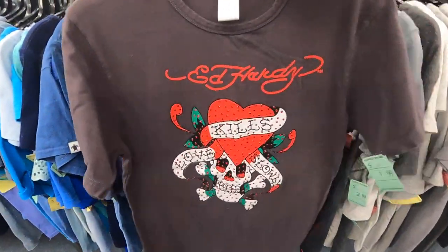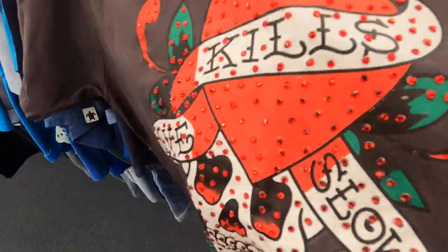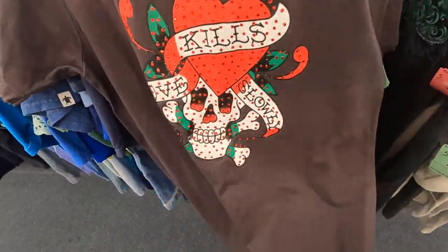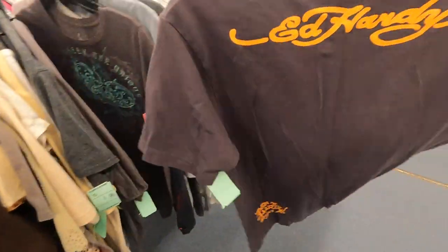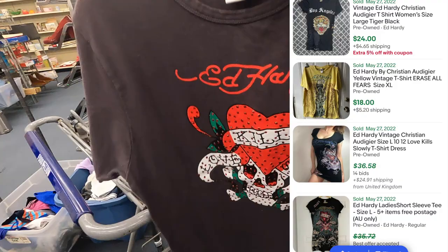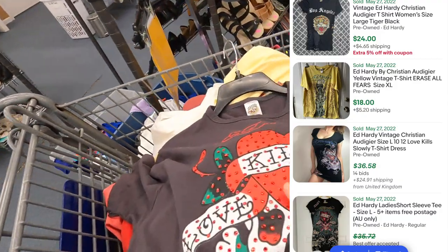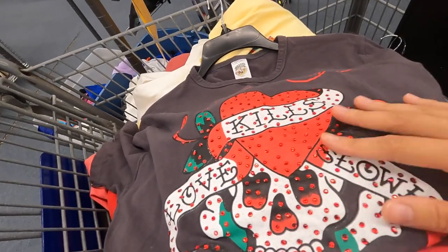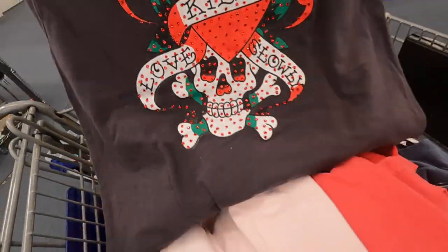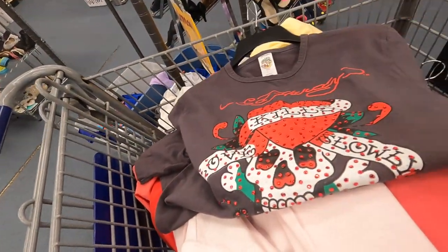Just spotted Ed Hardy with the little bling bling on the front here. And then spelled out on the back. Ed Hardy is 100% a brand you should be on the lookout for. We found 2 pairs of pants that had a lot of graphic design on them, and they sold for $120 and $80, so definitely a brand to be on the lookout for.